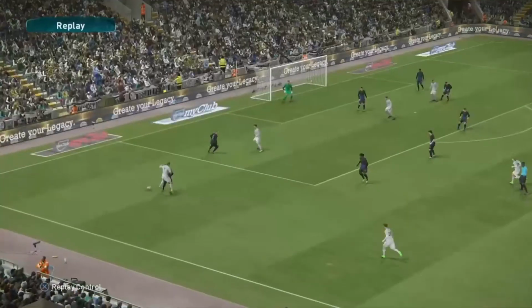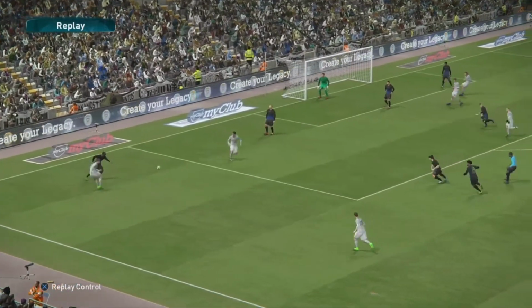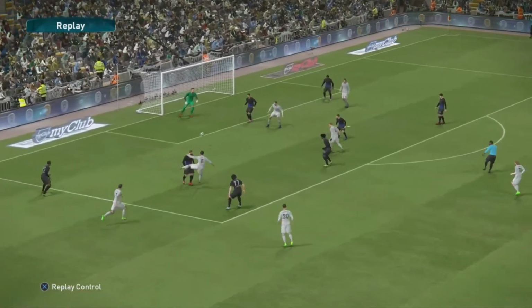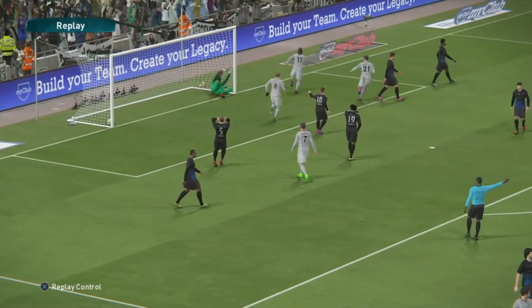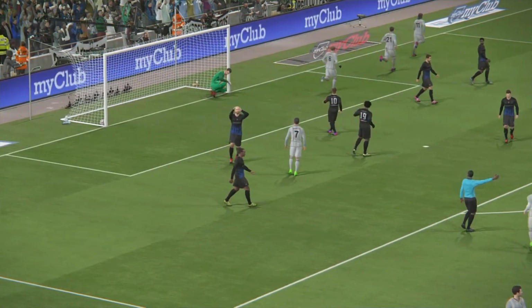Great reactions in front of goal. He just saw what was on. Well, for me, that's just pure predatory brilliance. It's not so much the finish, but the way he read the situation when nobody else was even alert to it. It's fantastic.